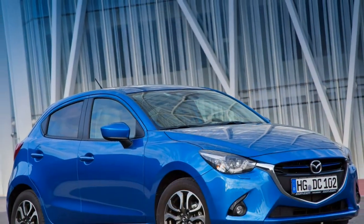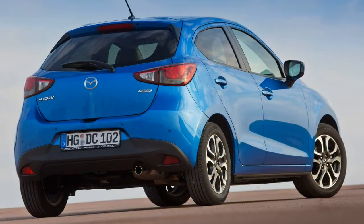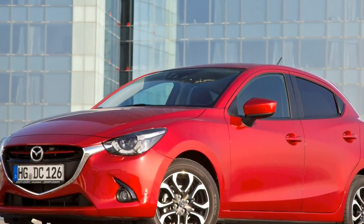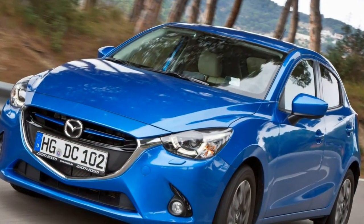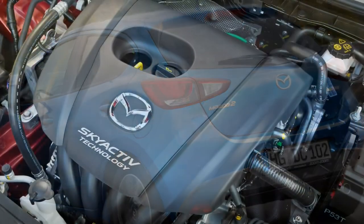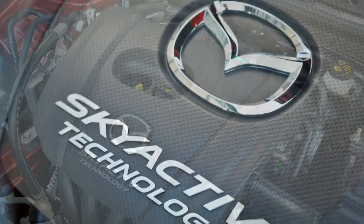Optional Mazda 2 accessories. Due to the Mazda 2's comprehensive choice of equipment, factory-fitted options are rather thin on the ground. As with many of the 2's contemporaries, only one paint finish, Arctic White, is available as standard. The five metallic, mica and pearlescent finishes are all optional.